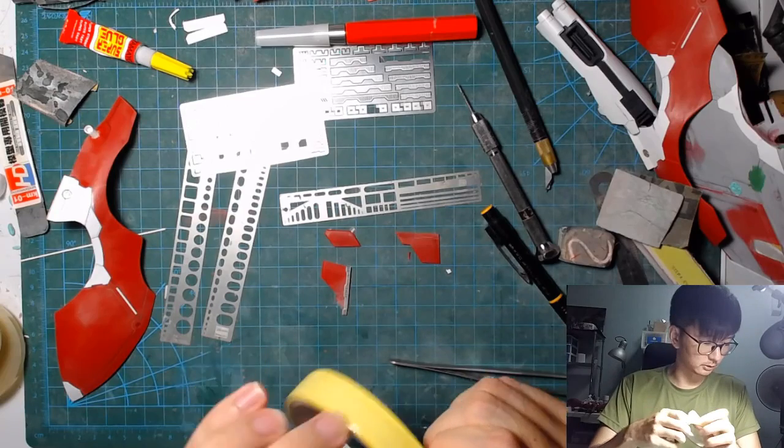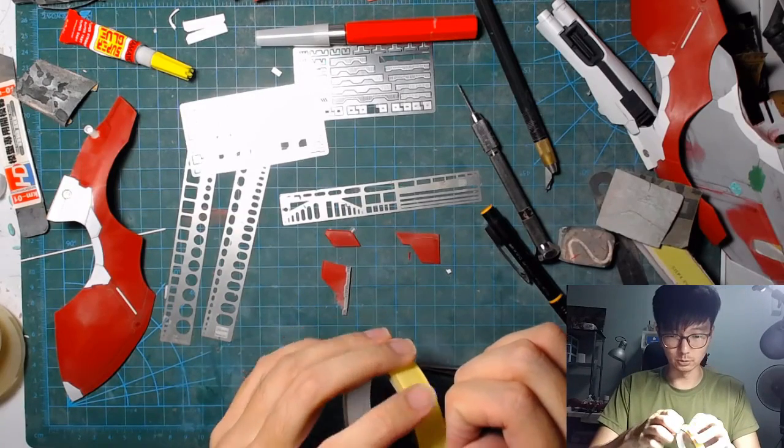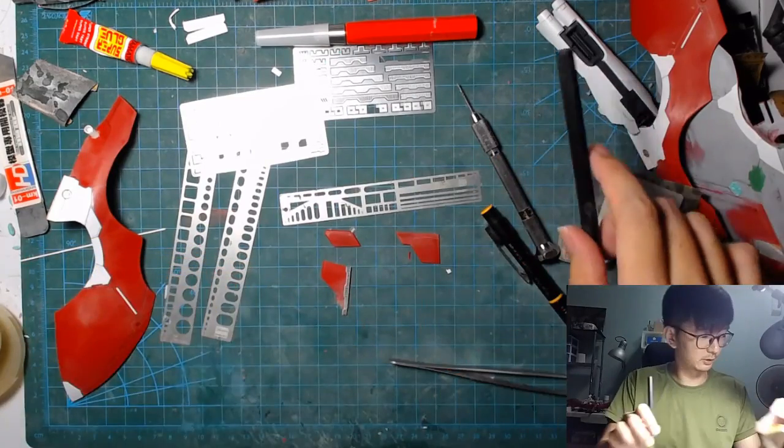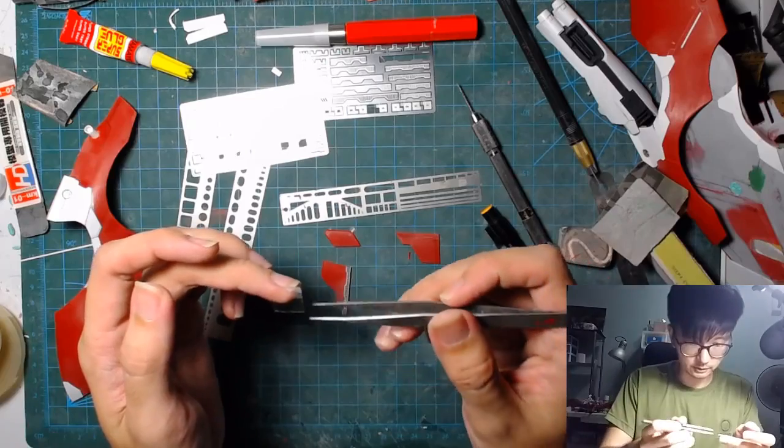It looks like today's progress is rather slow. For the past 1 hour I've only been working on one or two pieces.